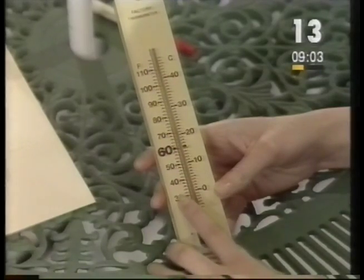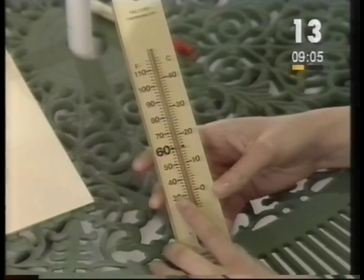Now, the Spanish don't measure the temperature in degrees Fahrenheit. In fact, almost everywhere except the UK and the United States use the centigrade or Celsius scale, 2 names for the same thing. If I need to convert from one temperature scale to the other, the best way is to use a table or even a thermometer itself. Now, this one has both scales marked side by side.